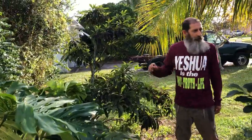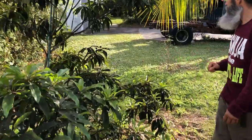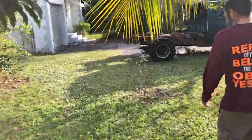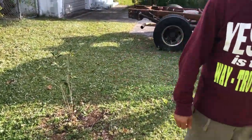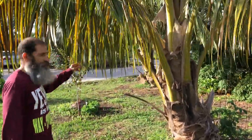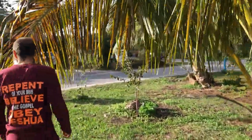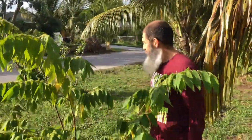And here we have a sapodilla tree, another sapodilla tree. It's growing real nice. Then we come here, my neighbor's property. He let me use it. I have a pitomba tree right here. I have a coconut tree right here, and two more coconut trees in the front. Now, by the way, this is a strawberry tree. It gives these little strawberries.